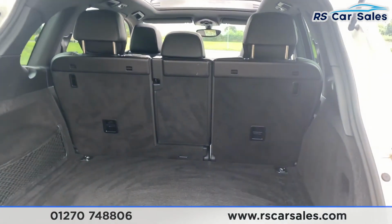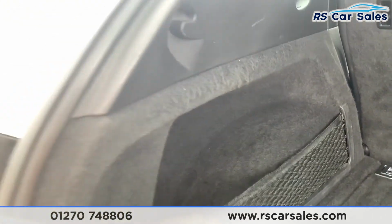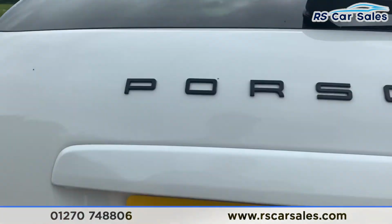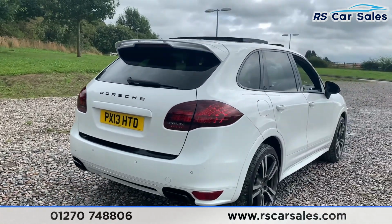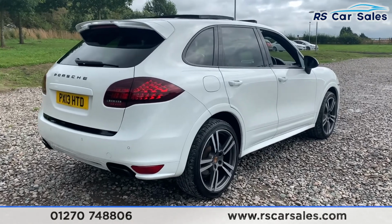Opening up the boot, we do have a nice spacious sized boot, as you can see just there, with the storage net on the left hand side. Now popping that boot back down. Now we do have the black strip that goes all along there as well. Now this vehicle is free from any major marks, dents or scratches, and the rear does look superb from every angle.